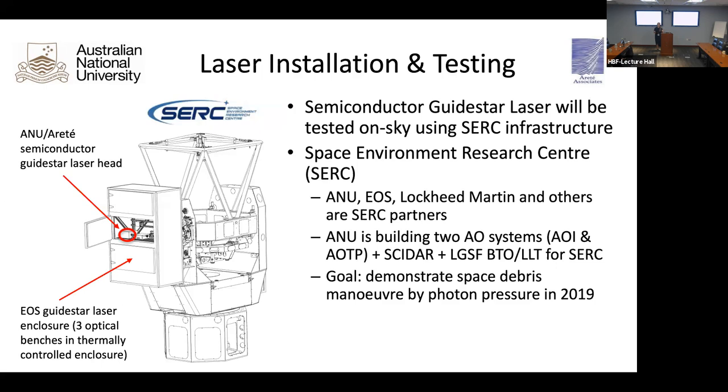So we track debris. We predict where they're going to be orbiting. We're predicting if two debris are going to collide. And if two are colliding, then you can use a laser from the ground to modify the trajectory of one of the debris and avoid the collision. And then you delay the cascading effect, which is called the Kessler syndrome, into the future.